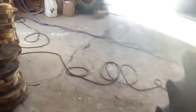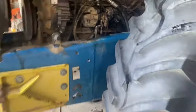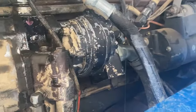If it's putting out a bunch of oil when I fire it up, then you know it's turning. Well, it took a while, but some oil did start coming. So I'll tighten that back up and then we'll see what happens. So you can see there, we got oil coming now, but it did take a while. Okay, let's see what we got now.